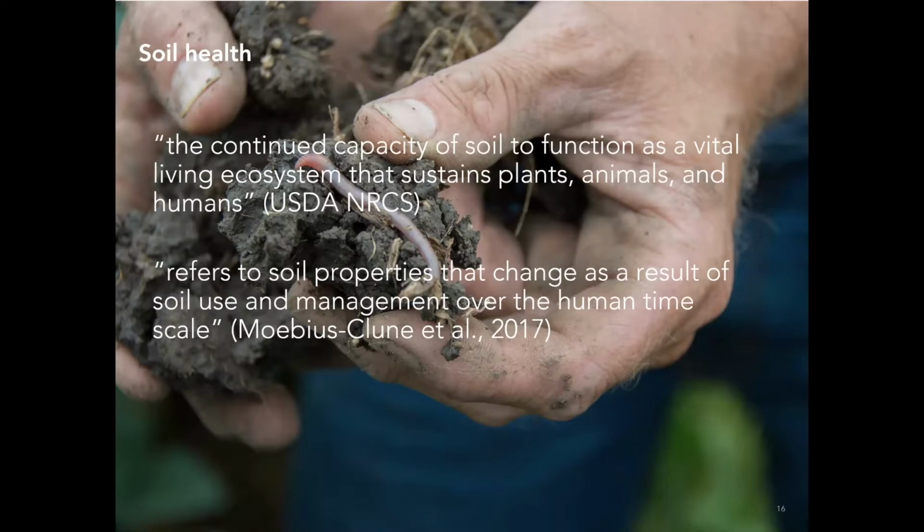So NRCS defines soil health as the continued capacity of soil to function as a vital living ecosystem that sustains plants, animals, and humans. So again, that has the holistic focus, thinking about not just crop growth, but also the microbiome and humans' sustainability. But it also focuses on this management aspect and how management can impact soil health.